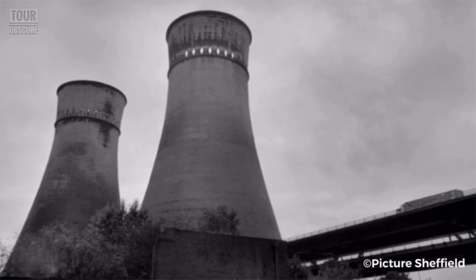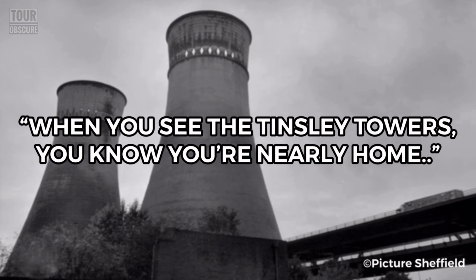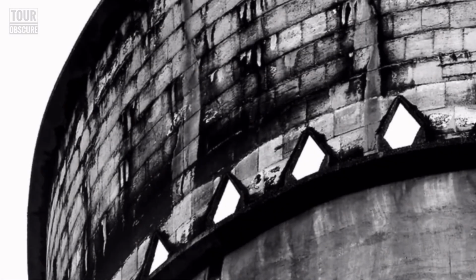Residents of Sheffield became fond of the towers, seeing them as a beacon of hope at the end of a long journey. When you see the Tinsley Towers, you know you're nearly home. Rumours of their demolition were regular, but nothing ever came to fruition, and most Sheffield residents were certain they were here to stay.